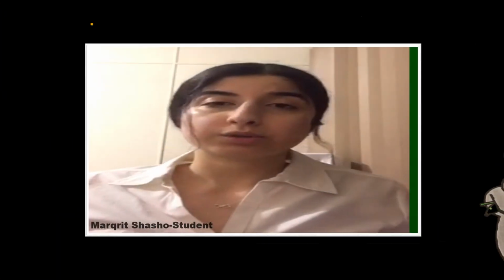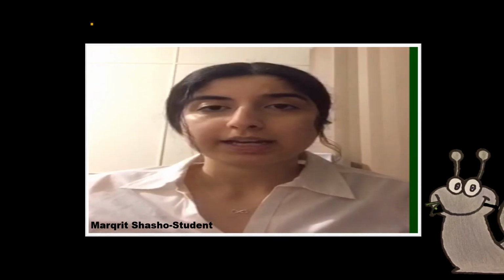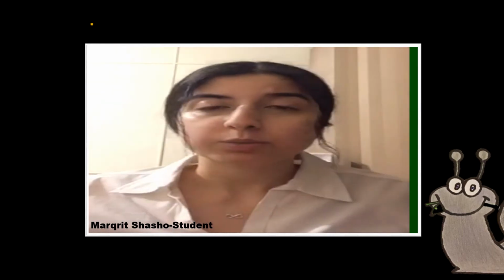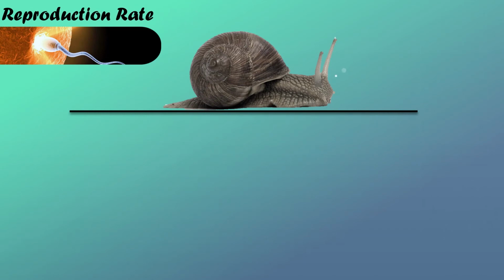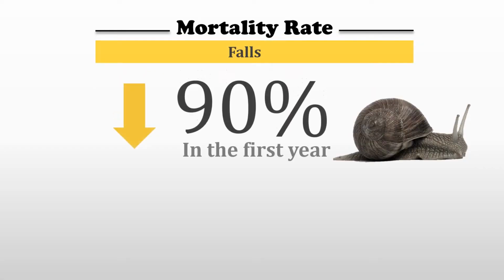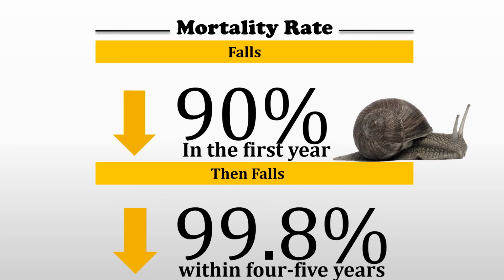The species is nocturnal, exhibits no roost-site behavior, and it does not burrow nor climb. The snails are hermaphrodite, which means they are both male and female, and both sexes are capable of laying eggs. However, it requires one individual to mate. The reproduction rate is extremely low, with about 32 eggs per season. What's worse is the mortality rate of 90% in the first year and 99.8% within 4 or 5 years, making them extremely vulnerable species.